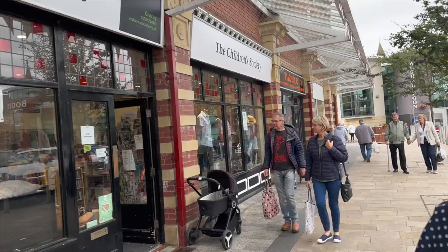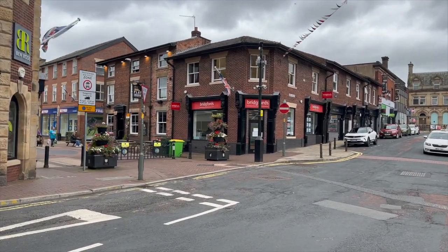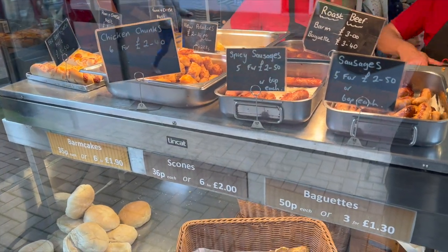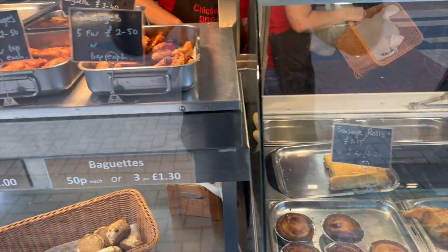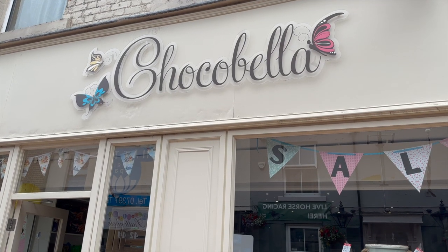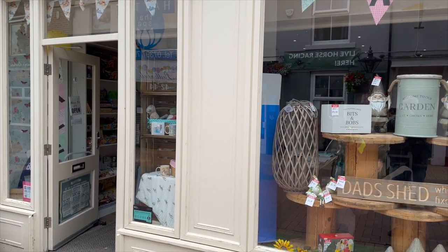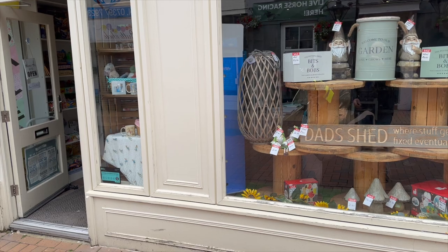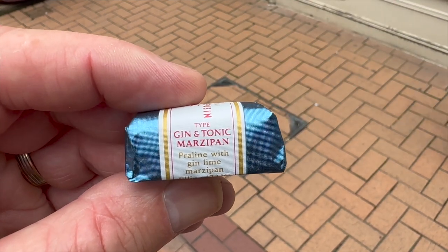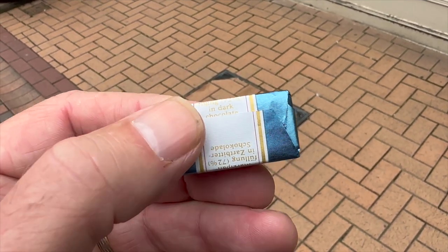So Carol is on her usual treasure hunt in the charity shops. And I just bought some chocolate nuts and chocolate raisins in Chocobella, it sells all kinds of things. And then I got this gin and tonic marzipan, praline with gin lime marzipan. I suspect it doesn't contain any real gin.